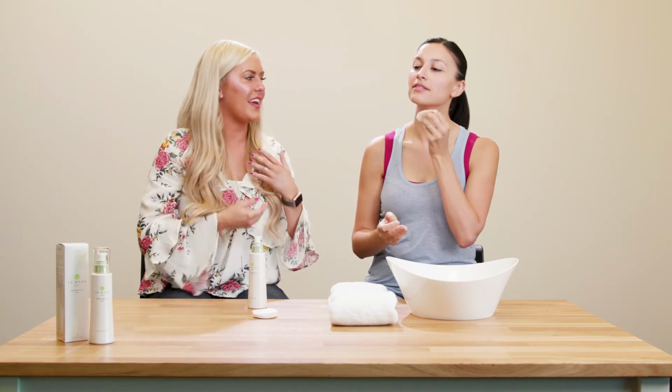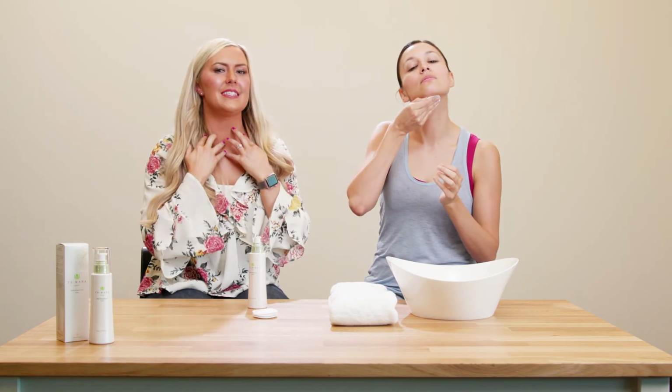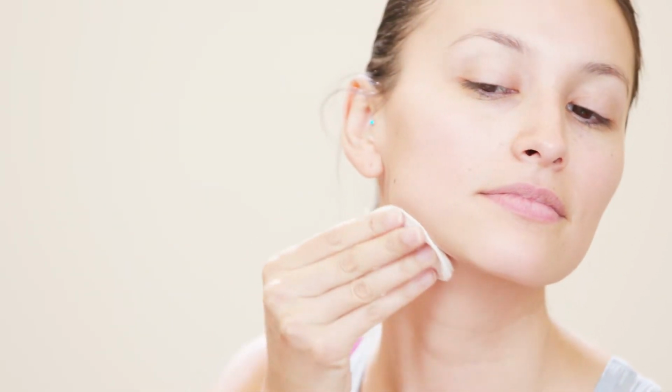Is this good for the neck too? Exactly how you're supposed to do it with the neck as well. Again, move upwards so that way you are not going to deal with saggy, droopy skin on your neck. It's really going to help prevent that.